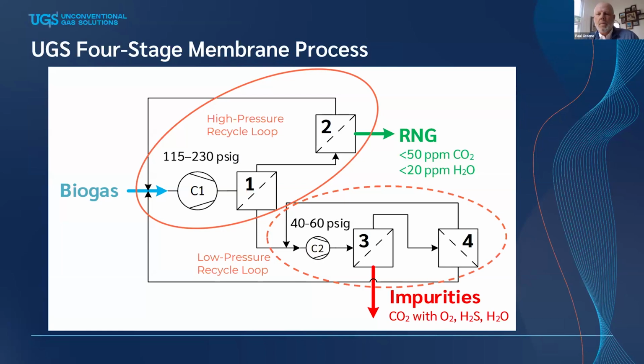In hollow fiber membrane systems, nitrogen and methane are difficult to separate from each other, so they tend to stick together through the process. CO2, H2S, water permeate readily and separate readily from methane, and from methane and nitrogen rather. O2 is kind of somewhere in between. UBE membranes happen to have a little higher permeation for O2, so you can achieve a slightly better O2 separation with the UBE membrane.